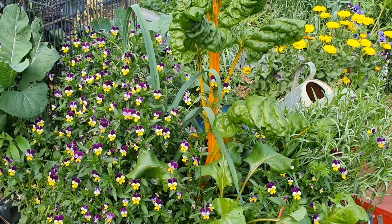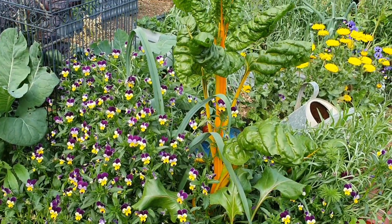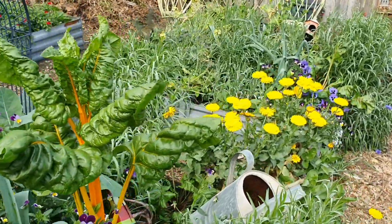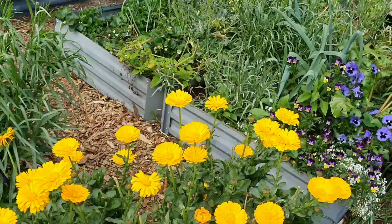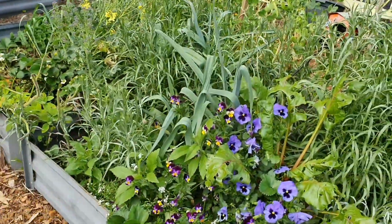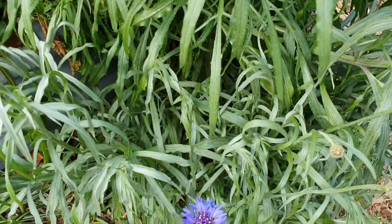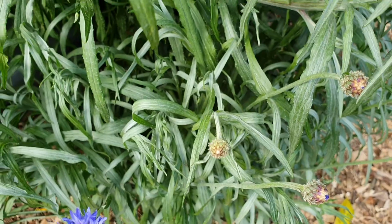Lots of colour in these beds here, from the Johnny Jump violas and the orange stems of the chard, which looks like it's going to go to flower soon, and these yellow flowers too of the calendula. If you come over this way, look what's after opening up this week. My first cornflowers. There's a few there, and look at all the buds on that one.